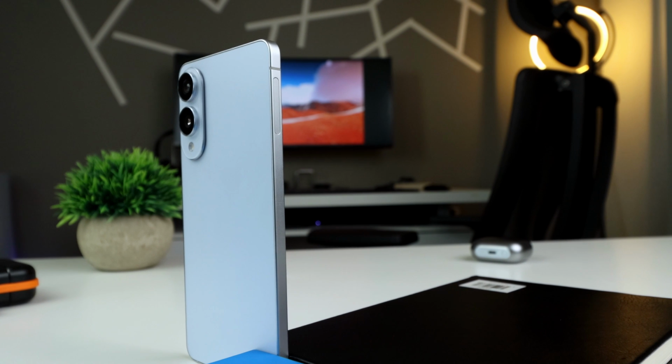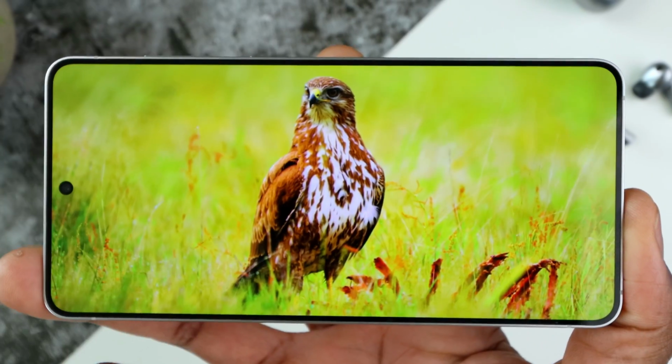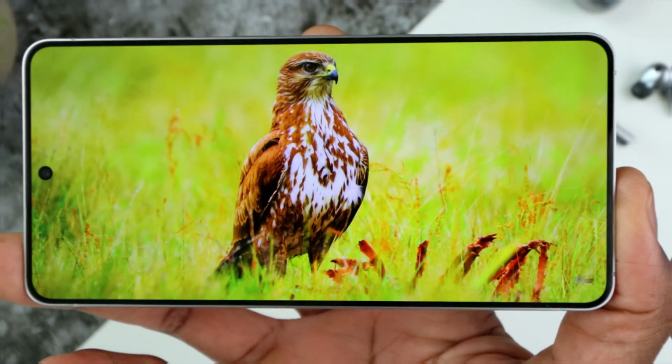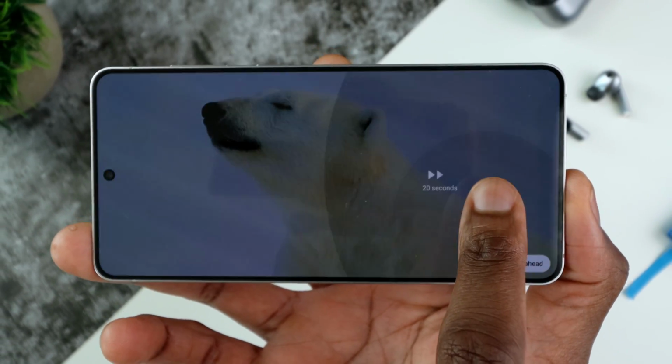But anyways, with that slim design, of course, we were bound to hit some compromises or trade-offs, and here's where one of the biggest trade-offs lies. The Galaxy S25 Edge here includes a 3,900 milliamp hour battery. This is the smallest of the S25 series.